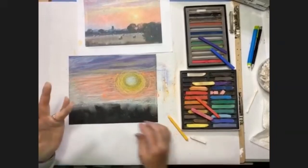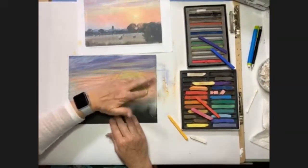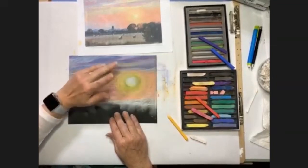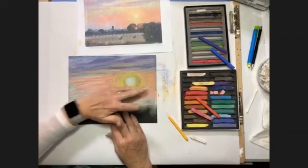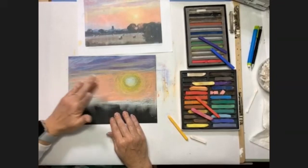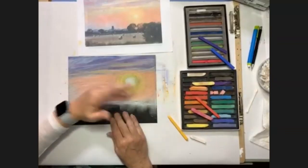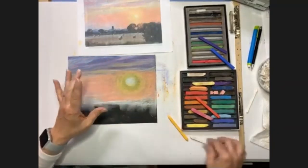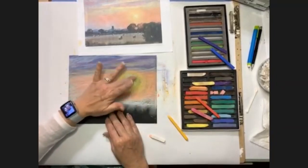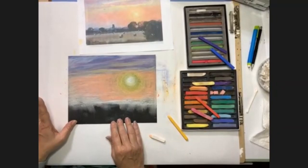Okay, then I'm going to start with my warm finger again. I'm going to come around and start to blend that in really well so that I don't have streaky lines anywhere. Beautiful. I really am starting to like it a lot.